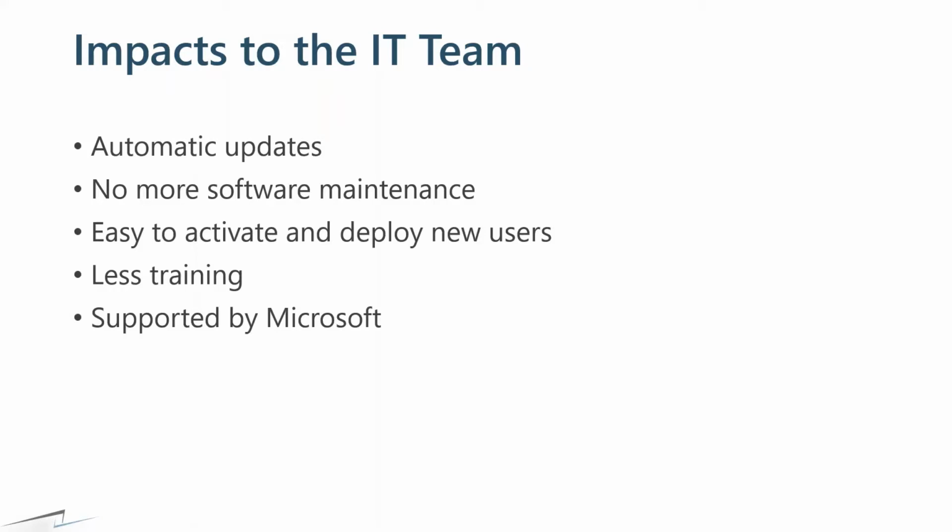Also, I wanted to note on impacts to the IT team that it's easy to activate and deploy new users, where sometimes in an on-prem system, adding new users means that you might have to upgrade your hardware. You might have to add a lot of different things to make it usable for adding 10, 15, 20 new users. With CRM Online, that process to add new users is a lot easier.